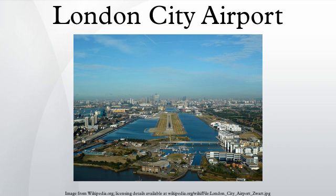Mid-range airliners seen at London City include the ATR 42, ATR 72, Airbus A318, DHC-8, BAe 146/Avro RJ, Dornier 328, Embraer ERJ 135, Embraer 170/175, Embraer 190/195 and Fokker 50. On January 30, 2009, trials were completed successfully with the ATR 72 Euro 500, leading to its approval for use at the airport.